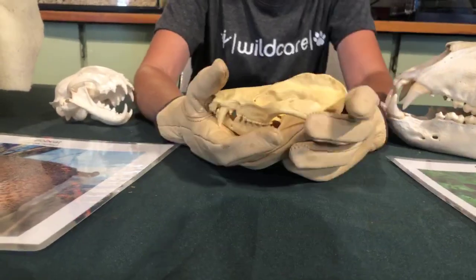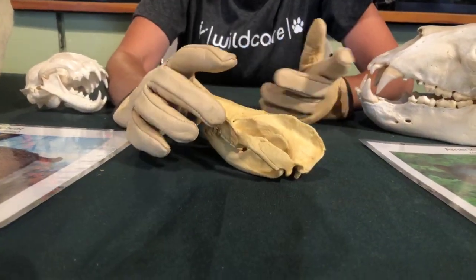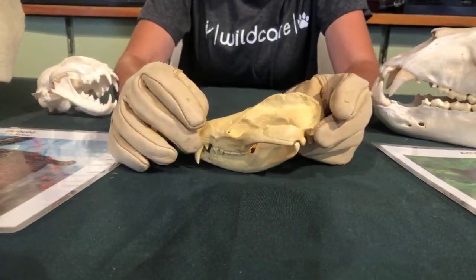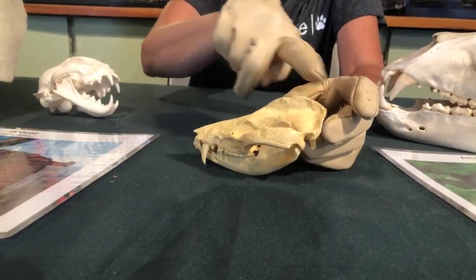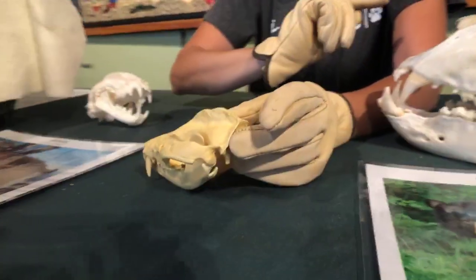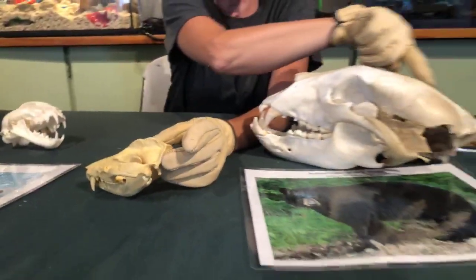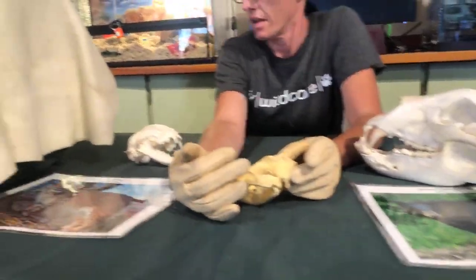Now, opossums are omnivores, so they're eating plants, fruits, insects, also dead animals, and they have a very powerful bite. The way that we can tell this on the skull is you see this crest right here. It's called the sagittal crest, and that's down the middle of the skull here. It's way more prominent than it is on the black bear, and the cat doesn't have any at all.